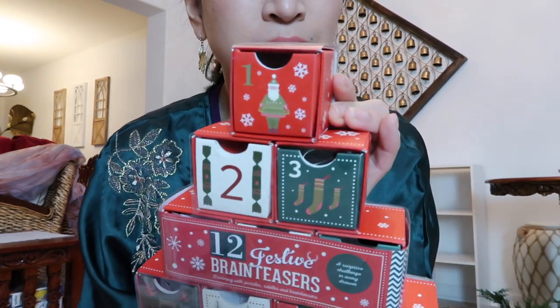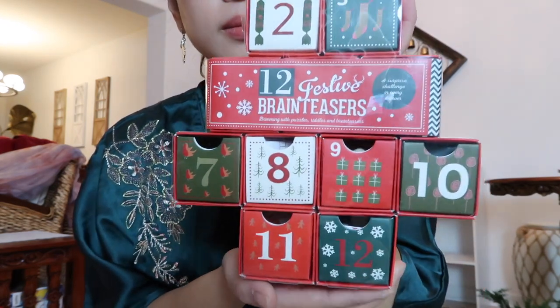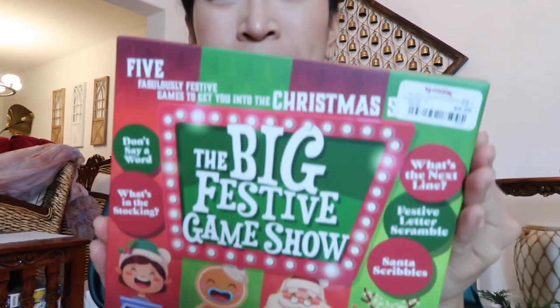12 festive brain teasers. These are puzzles, riddles, and brain teasers. A surprise challenge in every drawer. It's in the shape of a Christmas tree. And we like to play games at the end of the night after eating. So this is called the Big Festive Game Show. 5 fabulous festive games to get you into the Christmas season.